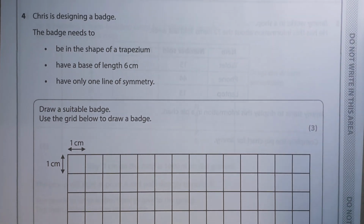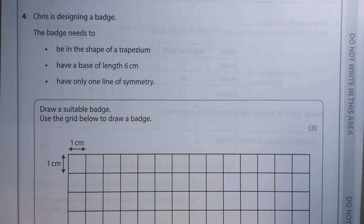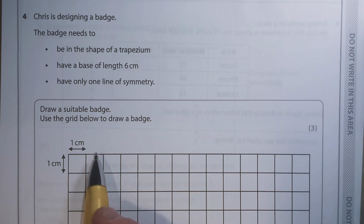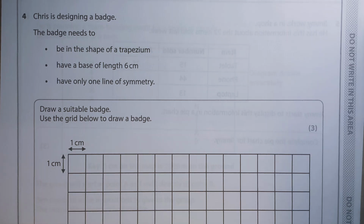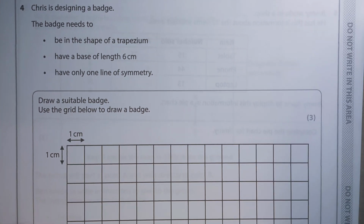Question 4. Chris is designing a badge. The badge needs to be in the shape of a trapezium and have a base of length 6 centimetres and also have only one line of symmetry. So draw a suitable badge, use the grid below to draw a badge, and we're told that each of these squares is 1 centimetre. Right, so what's a trapezium?